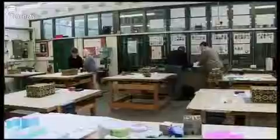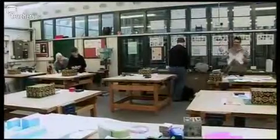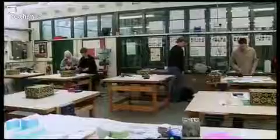And Tony Wheeler believes schools need to plan for the future. 98% of young people in this age group have mobile phones. When we ask the question, have you got a camera in your phone, all the children now have a camera in their mobile phones. They all take photographs every day. They send texts all the time.